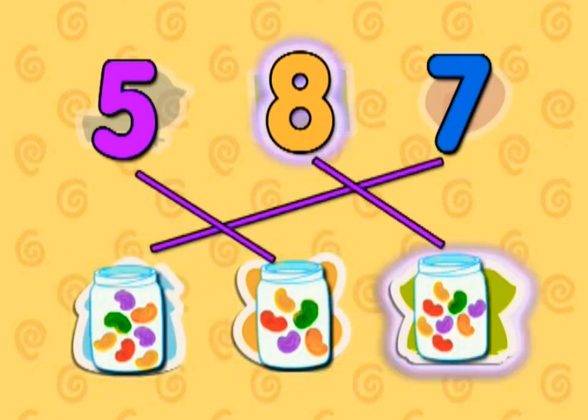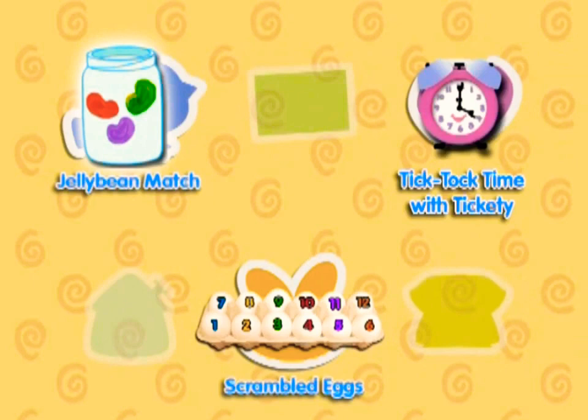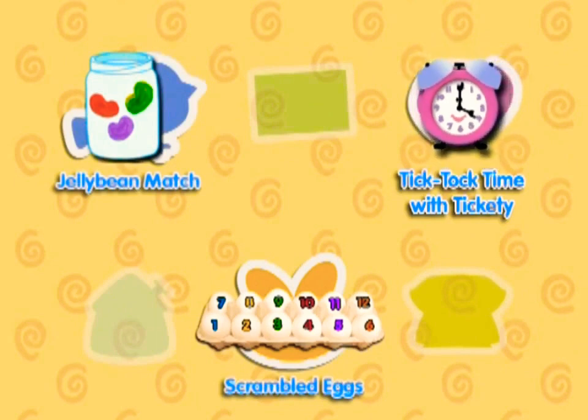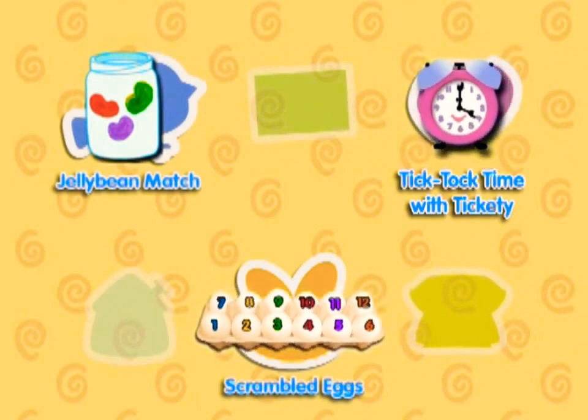There are 8 jelly beans in this jar. Good jelly bean matching. Do you want to play again? Or we could play Tick-Tock Time with Tickety, or a game called Scrambled Eggs. If you want to keep watching the show, press the white arrow.